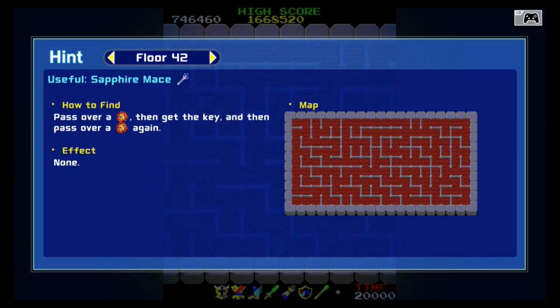Like this sapphire mace on Floor 42. You get it by crossing paths with a red wisp, then grabbing the key, then passing through that same red wisp again. This item does absolutely nothing. You don't need it. It's just a trophy. It's funny how the hint labels it as useful, even though it does nothing, and you don't even need it to beat the game.